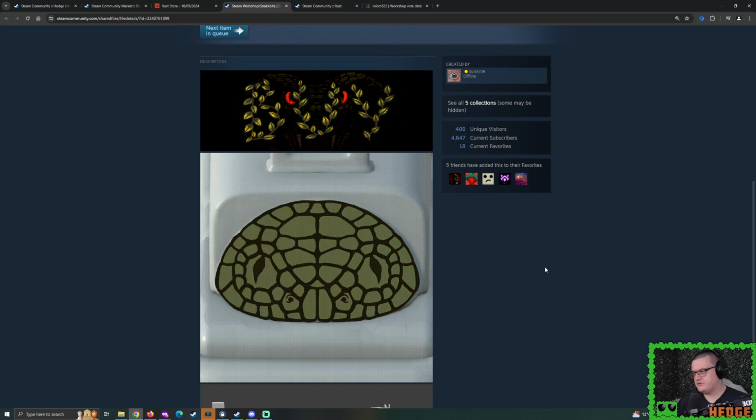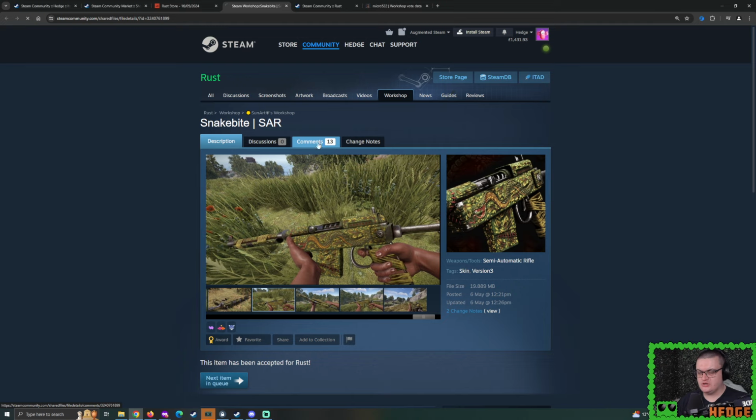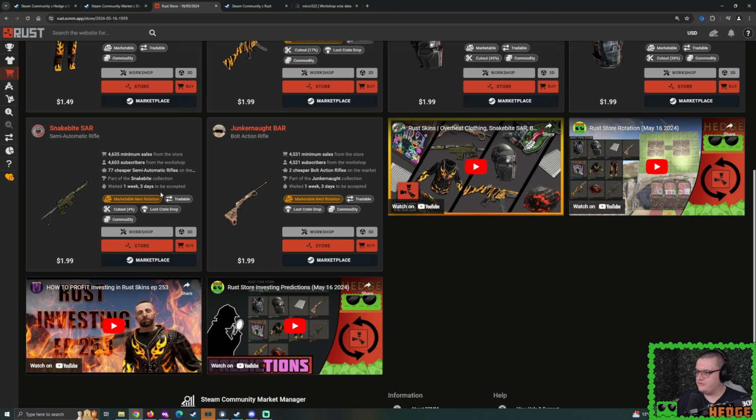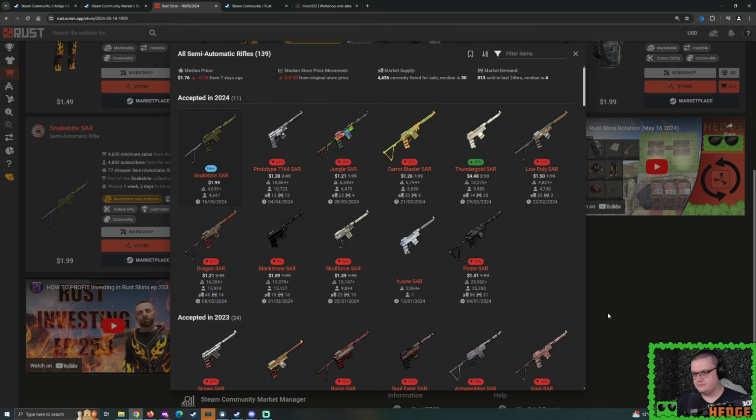And I do have to talk about SAR skins. They don't tend to be very good investments. What do you mean? Well, I'll show it off in a second, but there you go. Very cool looking design. Don't be surprised if we see more continuations of Snakebite, all right? There'll be an AK-47 next week. Oh, there you go. That was quick. Just read the comments. Right then, back over to here. SAR skins. Hedge, why are you so pessimistic about SAR skins?